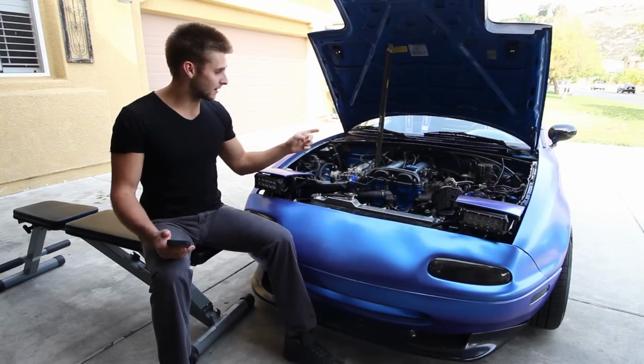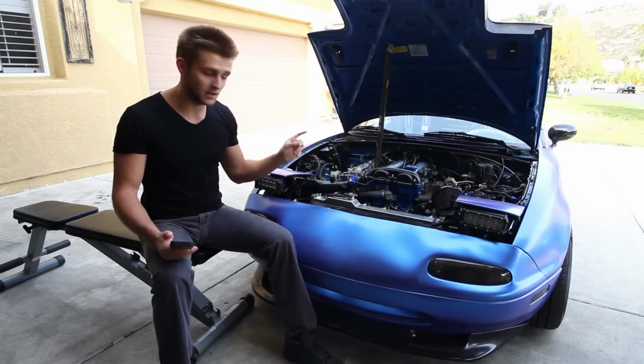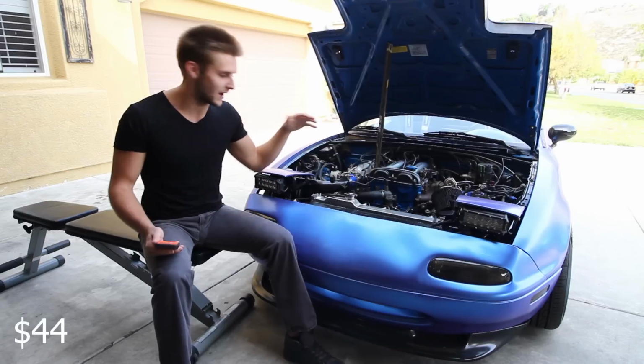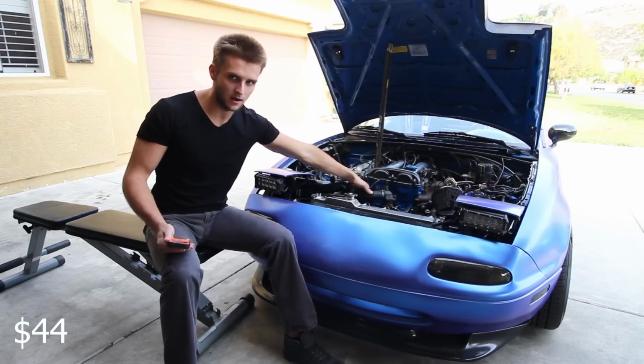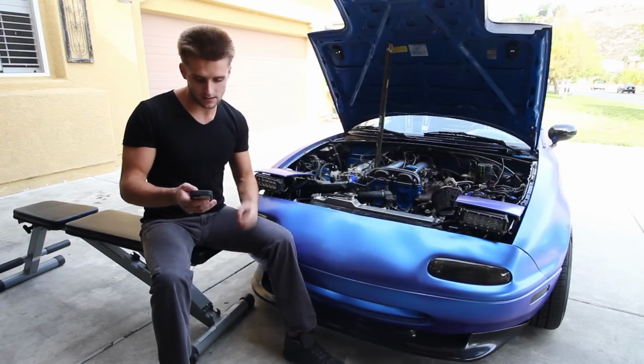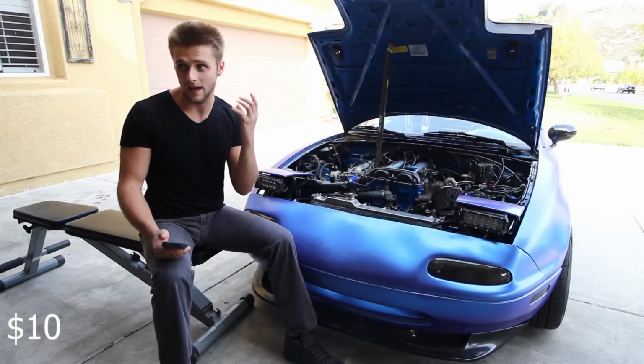If you remember my last video, I told you I went with silicone coolant lines. In total, those only cost $44 for all of the lines except for this front upper radiator hose. I spent $47 on the water pump and timing belt kit. I spent $10 for the straps for the engine hoist.